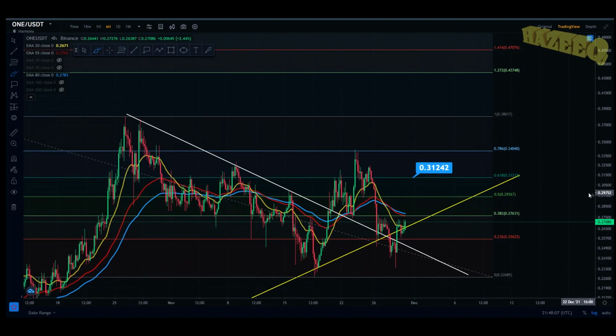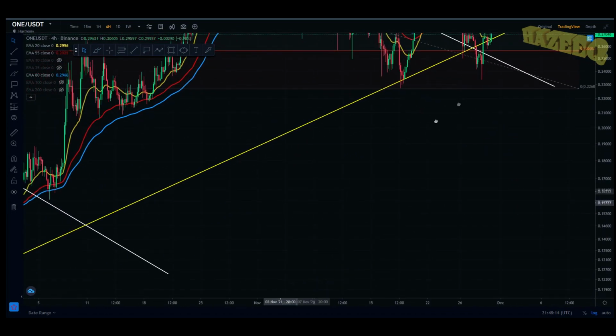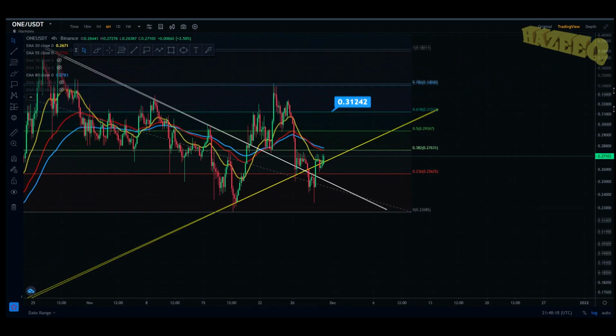So yeah, the 4-hourly chart, so far so good. We're getting above the yellow trend line over here. As you can see, we went down below it. It's a pretty nice, multi-month support level that we need to adhere to.